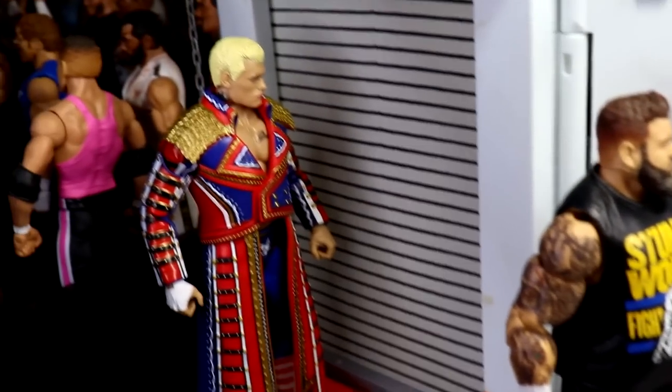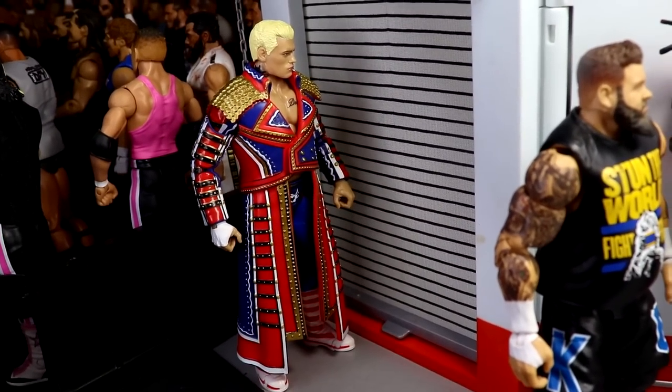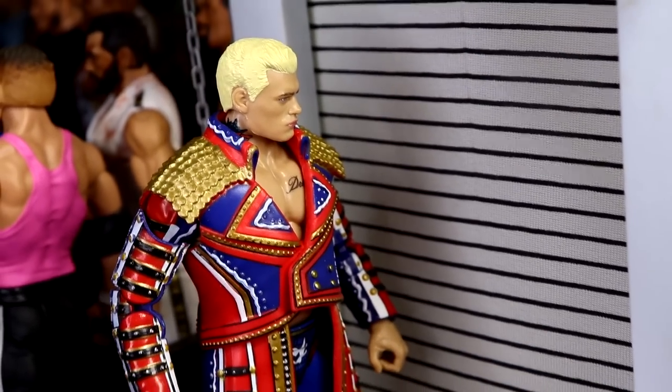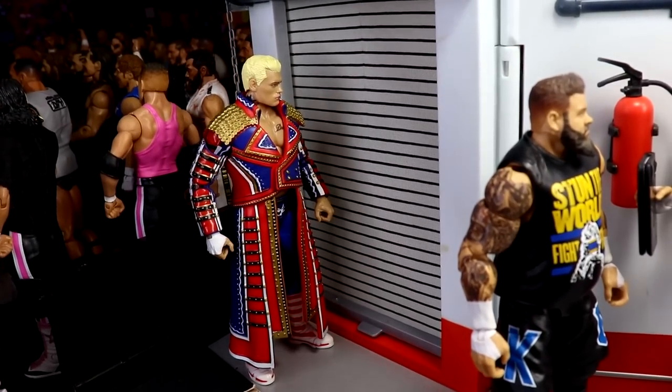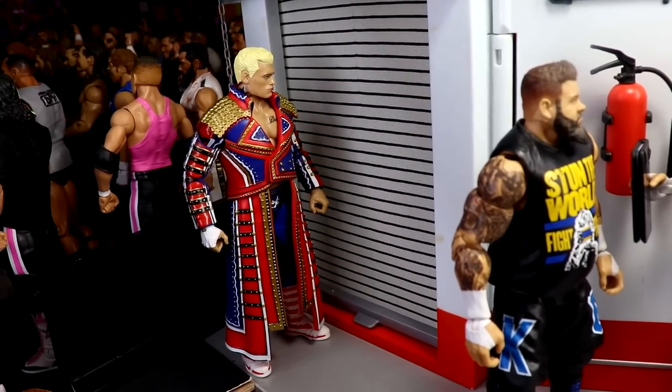And then if we go from there, guys, we do have Cody Rhodes over here all by his lonesome, man. I think he is on a mission. He is on a mission to win the Royal Rumble this year, and he is just over here super focused. Already got his coat on, already got his entrance gear on. He is ready to go, so I just have him over here by himself prepping for the Royal Rumble, and it should be really fun. I can't wait to see it live.